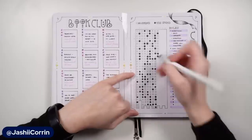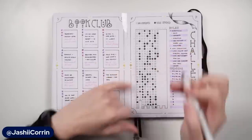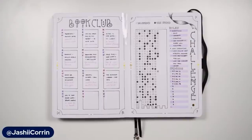So that was the 17th. On the 17th, yes, we went out for food, but no, it did not break the rules. What was the day before that? Saturday. I think we did break the rules on Saturday because I'm pretty sure we got fast food for dinner.